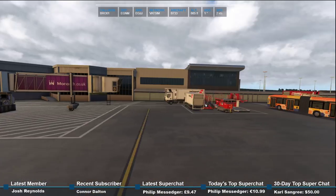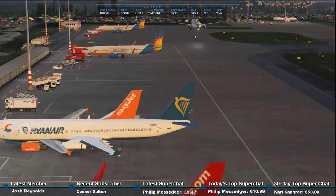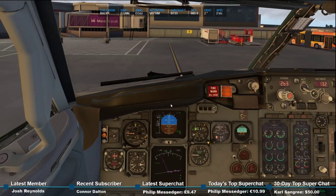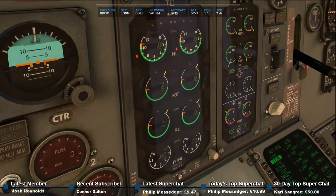Yeah, we should have had a bit of a look around this airport more, but this is Orbex. It looks absolutely visually stunning. Oh yeah, there's another aircraft that's pushed back up there. Right, anyway, let's start engine number 2. Let's see if we did it all correctly at least.